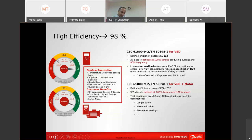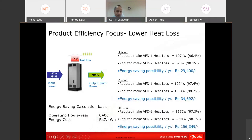It is coming in the next slide. What is the actual benefit, and our compliance is there to the highest energy efficiency class, which is IE2. So this is one example we have just taken, like in the last slide I said 98%. So if you see, we have picked up three frames like 30 kilowatt, 75 kilowatt, and 315 kilowatt. And for the calculation basis, operating hours in a year are around 8,400, and an energy cost of approximately 7 rupees per kilowatt hour.